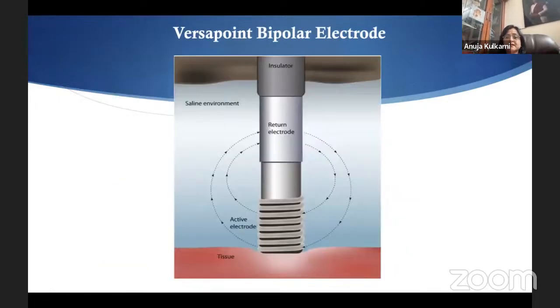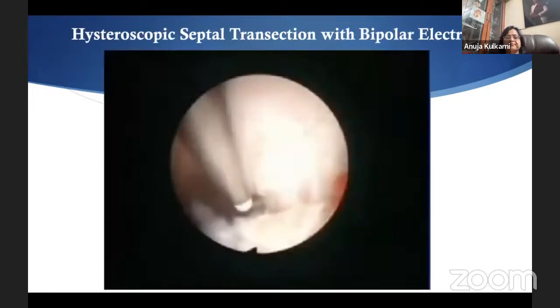So what is the physics during hysteroscopic surgery? This electrode has an active electrode at the tip, and the return electrode is on the shaft, separated by the ceramic sheath. The bipolar generator brings about an initial high peak of high voltage current, which brings about an electrical arc. This electrical arc causes dissociation of the sodium chloride into plasma, that is highly energized sodium particles, which bring about the various tissue effects during bipolar electrosurgery.